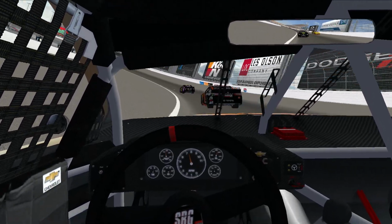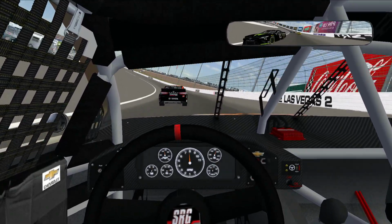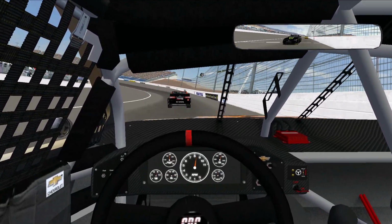So we'll see if we can pull Brandon on through. He's sticking right to that white line. We're drifting up about a lane and a half. Brandon's going to get his nose in there. We'll get the momentum off of turn 2, though, and be able to stay clear.